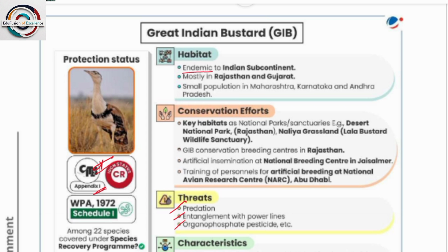Next is conservation status. Conservation status is critically endangered. So why critically endangered? Because in Rajasthan many electrical grid lines are being operated. Bustards are heavy birds, so they do not fly very high in the sky; they fly at an average height. During flight, they get stuck on the electrical wires and they die. So this is one of the highest concerns. There are many cases in court, from the Green Tribunal and wildlife conservation.